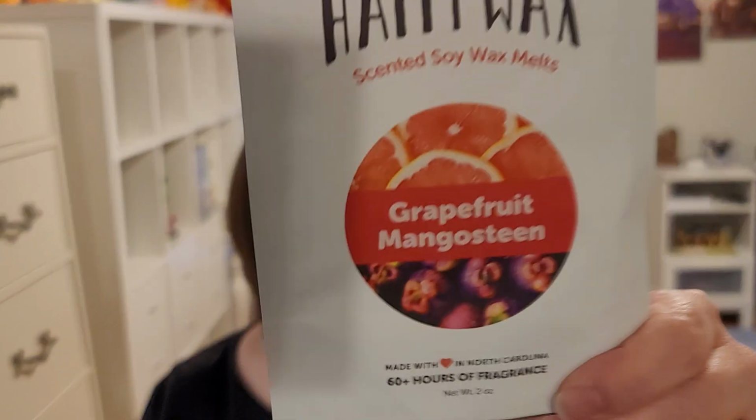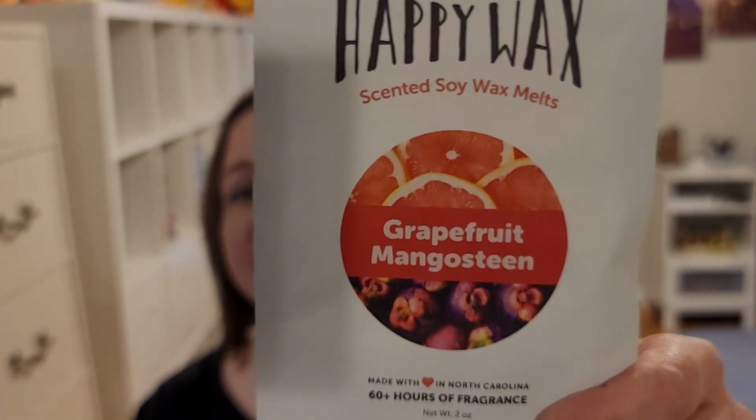And as far as the scents, I think I got 4 or 5 scents maybe. The only one that I did like is this one. It's grapefruit mangosteen, and this is a good sweet grapefruit type scent, basically. I was not impressed with their others, so I'm probably not going to be doing a final thoughts video on the Happy Wax stuff, just because I hate to be negative about it, you know. I don't know. I may at some point. We'll see, but probably not.